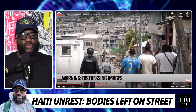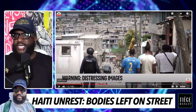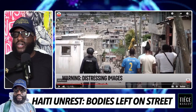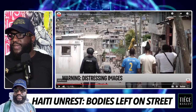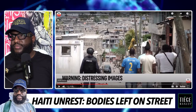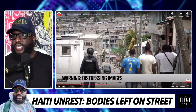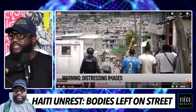How are so many weapons just flooding into the street? Bullets are expensive. Have y'all ever thought about that? Like, no water, can't bury their loved ones, just throw a sheet over them. But everybody got a pistol, multiple pistols and bullets and ammunition. Where are they getting it from?